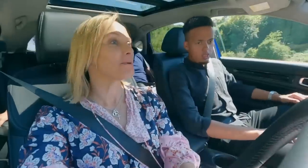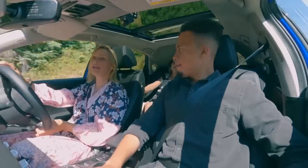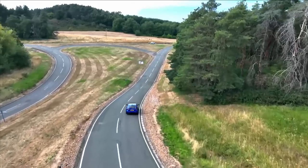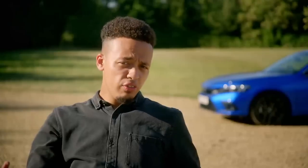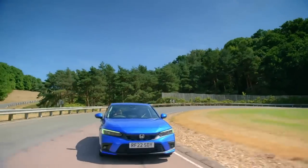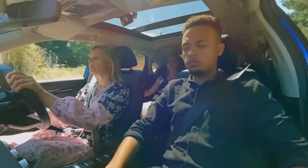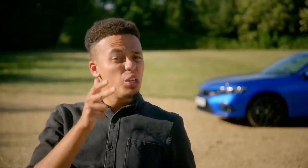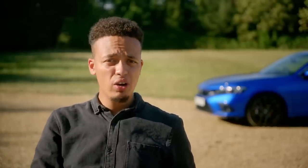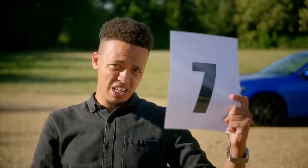I am enjoying myself. It's definitely able and it's agile and, you know, it's quick enough. So the Honda Civic, it looks very much different to all the other ones, but it still lives up to its Civic name. It's well built. It's decent to drive. I think it's an improvement from the last generation, and I can't wait to have a go in the Type R. So for that reason, I'm going to give it a 7.